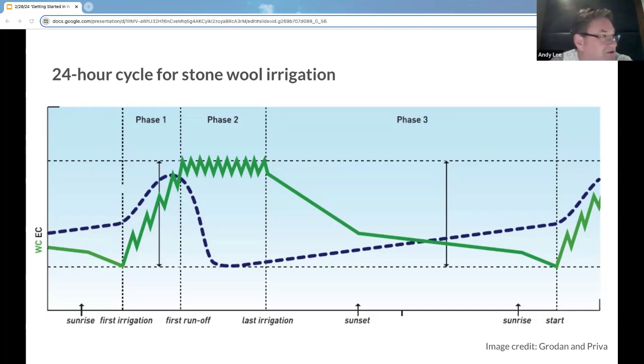Now, as we move into phase two, you see the water content line plateau and the EC line decline. So this is kind of the drain period. And what's really important to notice here is for EC control in the substrate, the irrigations around that first drain have the biggest effect on leveling or lowering the EC in the stone wool. So if you were setting up your irrigation strategy here in phase two, you would like to see, for example, EC lowest when the radiation is highest.